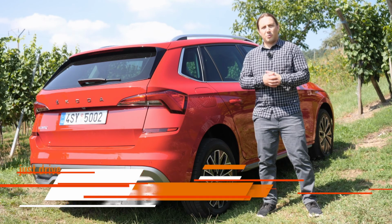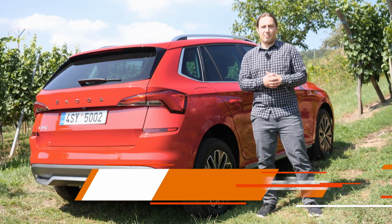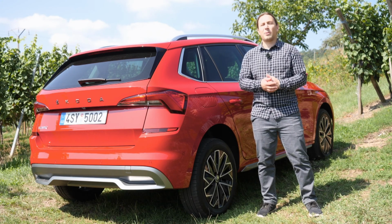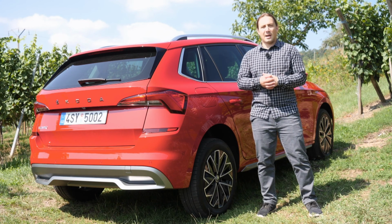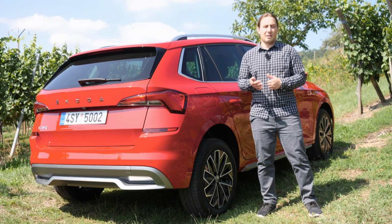Jan says with a starting price of just under 18,000 euros, Skoda is positioning the Kamiq between its two siblings. It's around 1,000 euros more expensive than the Arona, but 700 euros cheaper than the T-Cross. When it comes to room, it's clearly ahead. It's also the highest quality when it comes to workmanship and the materials.